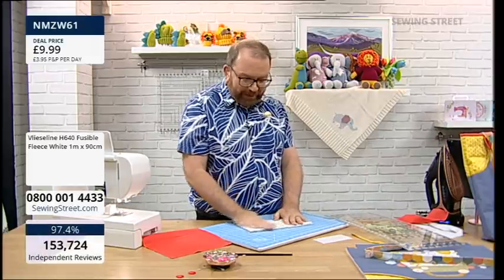The babies are doing really well, growing at a rate of knots and leaping. You know how lambs leap in the air?